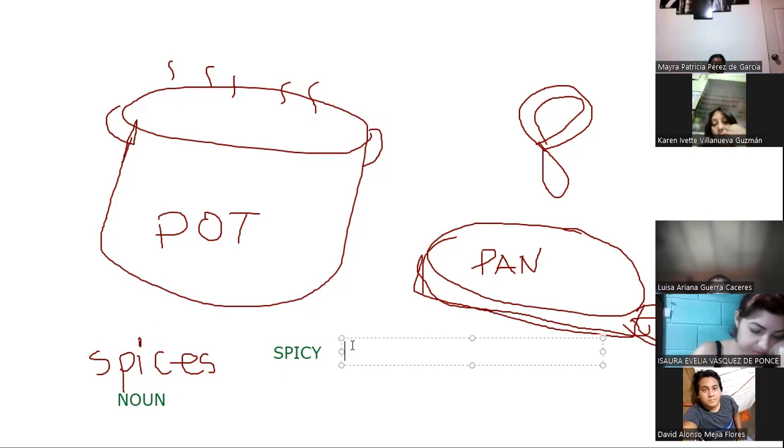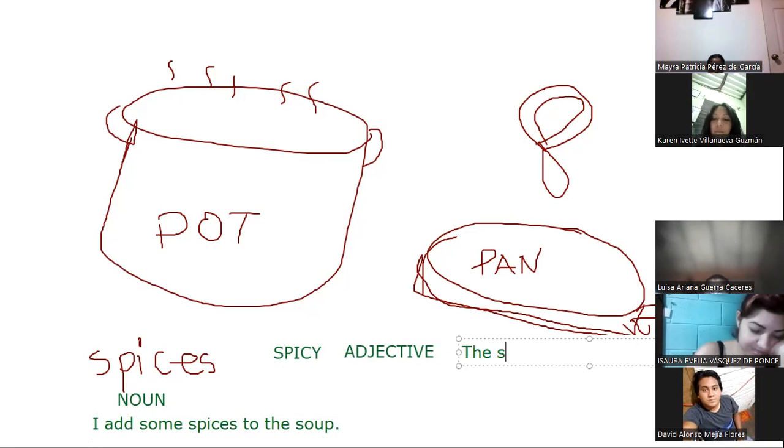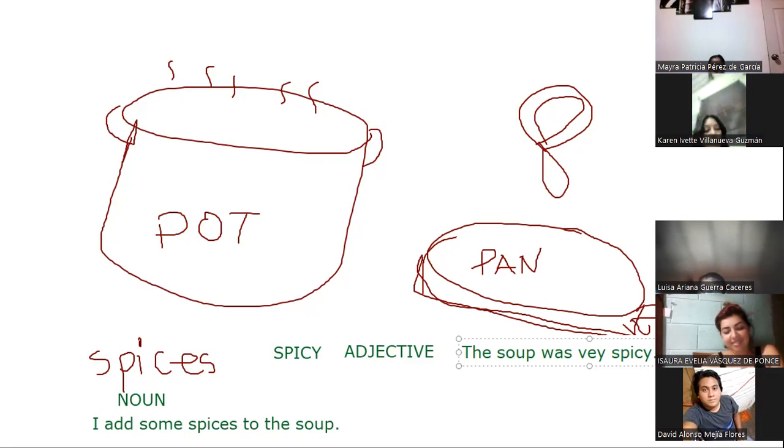Spicy, on the other hand, is an adjective. For example, with spices, you can say, I add some spices to the soup. Pepper. Spicy is the adjective. You can say, the soup was very spicy, or the food was very spicy, with a lot of pepper. Spices is a noun. Do you see the difference? Yes, one is spicy and the other is picante.